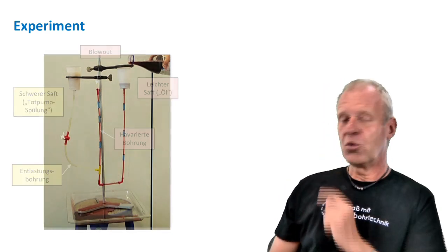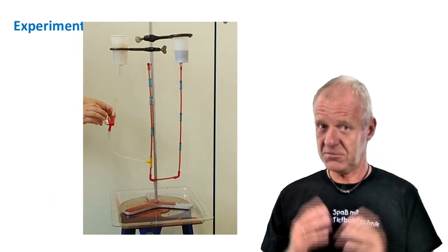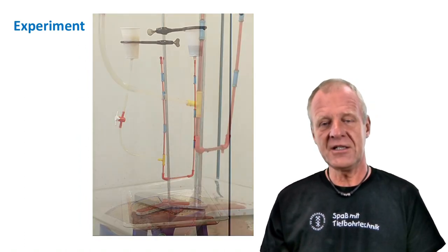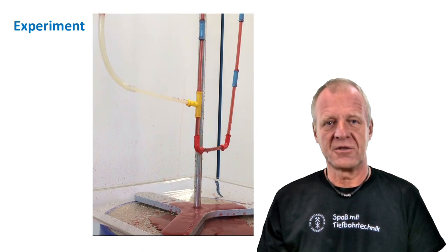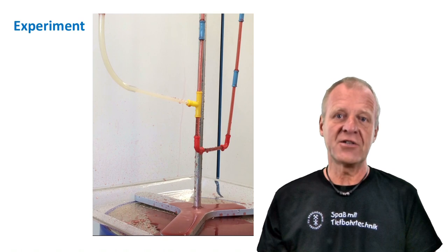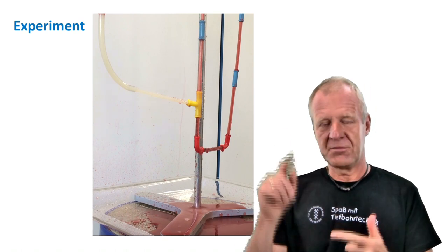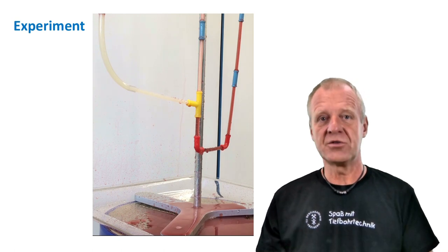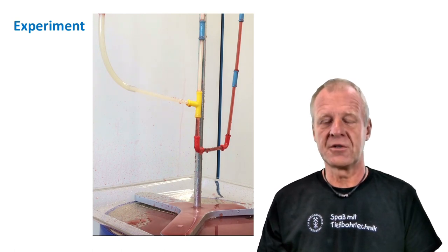Now we start our blowout by pouring the red juice into the system. We can see it dripping out from the damaged hole onto the glass bowl. So then we open our valve to allow the heavy banana juice to flow through the relief hole into the system. As we continue, we can see very clearly how more and more of the banana juice is rising in the damaged borehole, and the dripping of the damaged borehole is gradually reducing until the blowout finally stops.